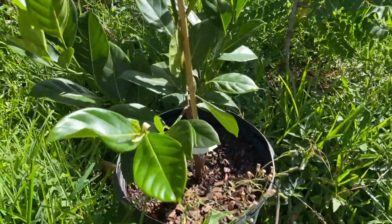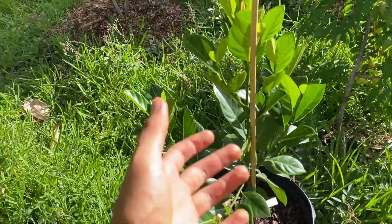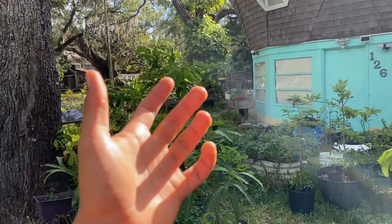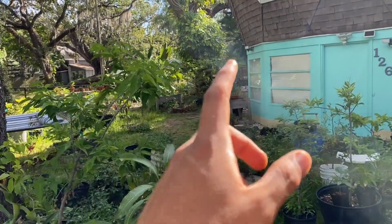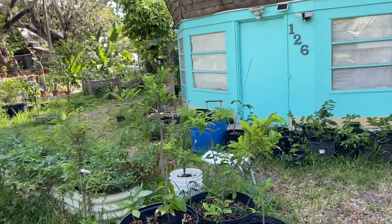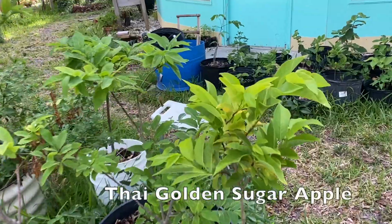I might have to take out a tree and make room for it, just because I would love to have another grafted variety jackfruit in my yard. Now I actually have a Tony Morrison red jackfruit over there planted near my breadfruit. So another interesting treat that I got today, which is an Annona, is actually a Thai golden sugar apple.